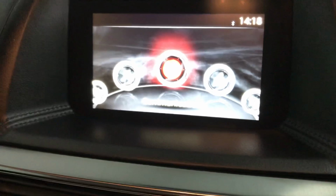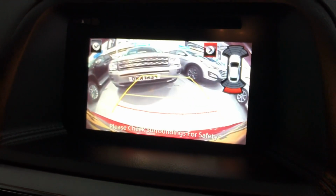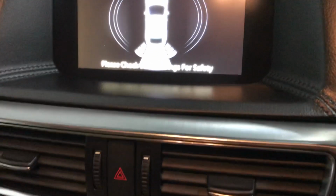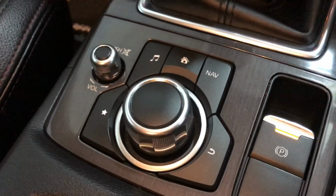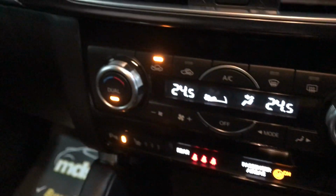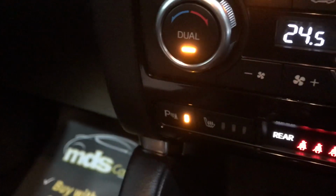As we get in and just fire the car up, push button start just there. It's got the reversing camera as well, which pops up there for you. Also the satellite navigation pops up on that screen as well. All the controls are there, electric handbrake, 6-speed manual gearbox. I've got two keys present there, and also the connectivity there for the USBs and iPhones and things.